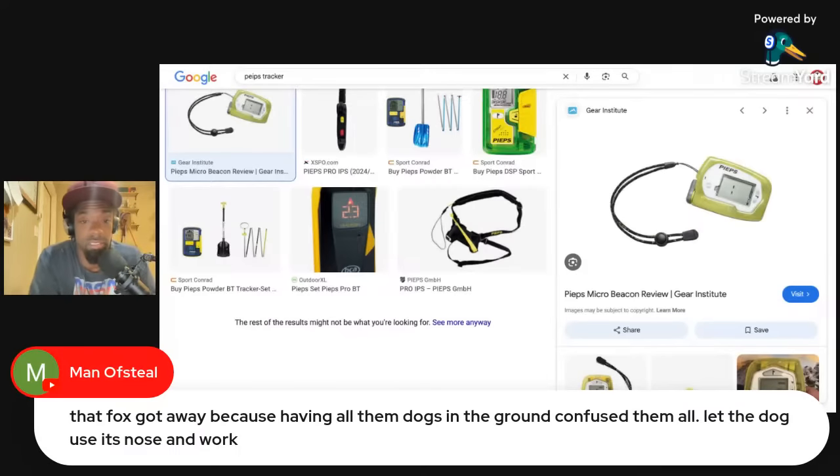That fox got away because having all them dogs in the ground confused them all. Let the dogs use the nose and work. That could be true too. You know, it is what it is. But from what it looked like, it was a matter of just the dogs digging more and getting into it. But again, there was a whole other hole that we didn't even see that he got out of.